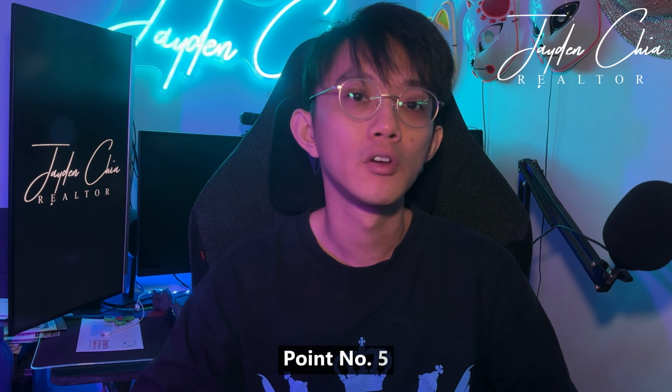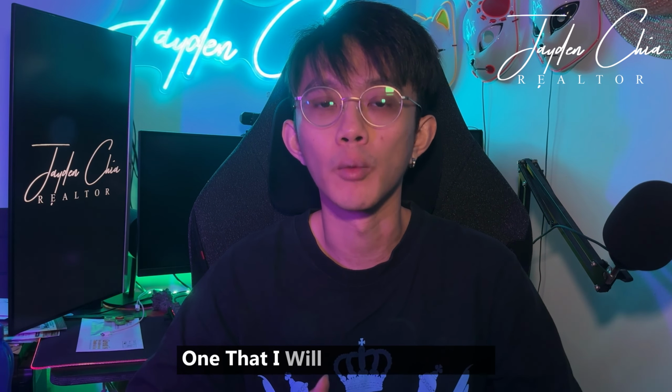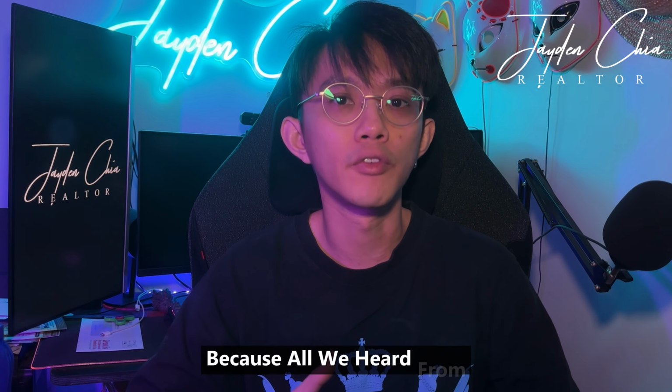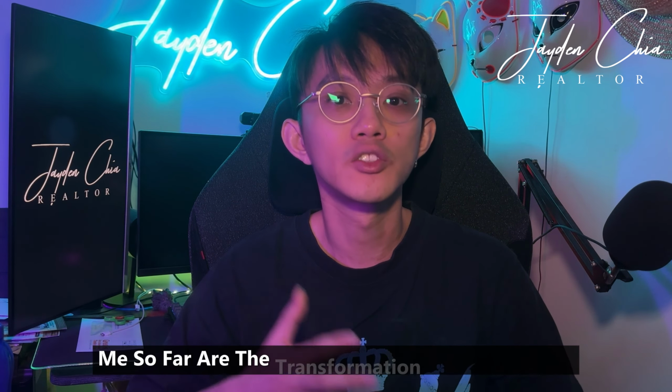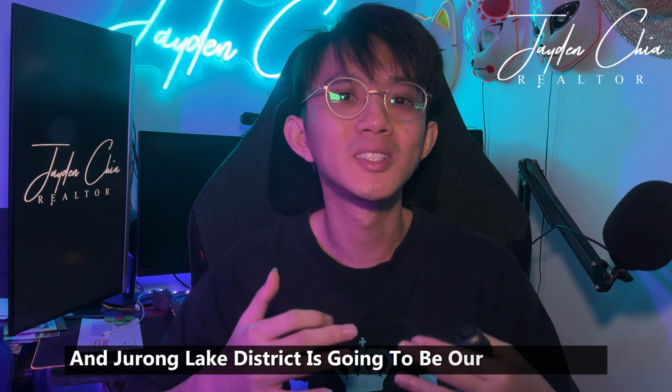Point number 5, Jurong Lake District growth potential, which I feel is the most crucial one that I will be talking about. Because all we heard from me so far are the transformation here and there. So what exactly is the transformation? Jurong Gateway and Jurong Lake District is going to be our second CBD, confirmed plus shop already.